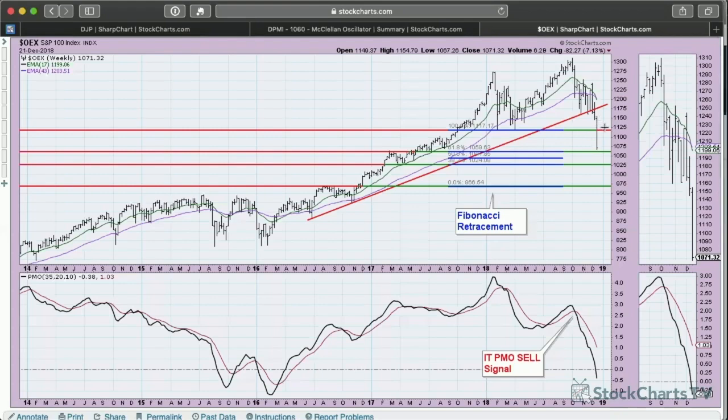What I noticed when I started to mark my support levels where I saw some support, it looked, because I didn't have the Fibonacci tool out, it looked like a Fibonacci setup. So I decided to pull out my Fibonacci tool on the annotations. And sure enough, they really match up nicely on the OEX and on the S&P I'm going to show you. So it's helping us to really determine the serious support levels.